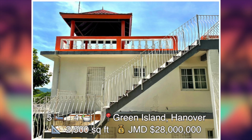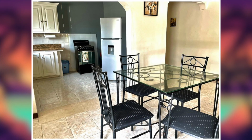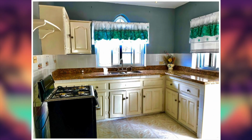Let's go ahead and take a look on the inside. First up, we have living and dining area number 1. And this is living area number 2. We then move on to the kitchens. Here's the first kitchen. And this is a second kitchen.